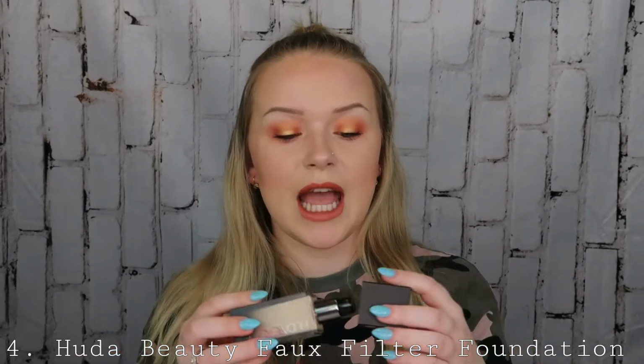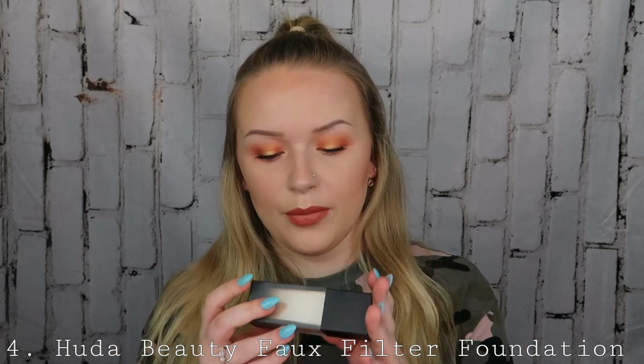At number 4, so just below the top 3, is my Huda Beauty Faux Filtr foundation. Now, this foundation is a very, very full coverage foundation. As you can see, it has a pump. The color range is incredible. This shade, I have mine in 200B, is a very good shade match for moi. As you can see, I'm very pale at the moment, but sure, what can you do?